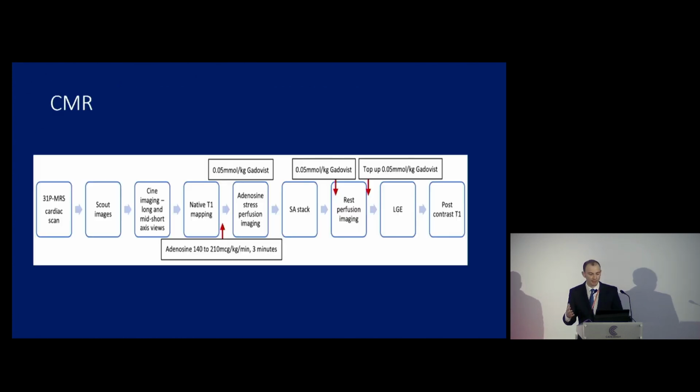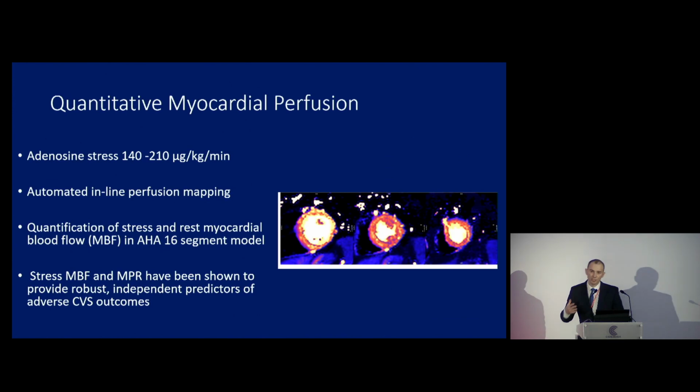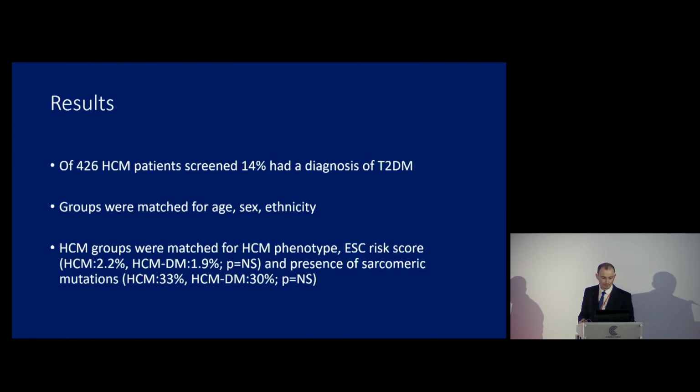So in addition to phosphorus spectroscopy, we put our patients through a comprehensive CMR protocol, which included stress perfusion imaging and also scar imaging as well. So in terms of assessing microvascular function, we did this using quantitative myocardial perfusion. So what does this mean? So this means we're measuring the myocardial blood flow at both stress with adenosine and also at rest. And although this technique is not used clinically, it has been shown to correlate with predictors of cardiovascular outcomes.